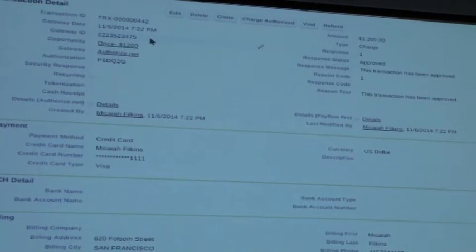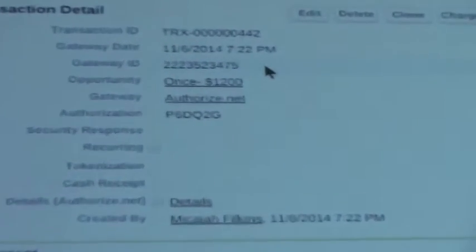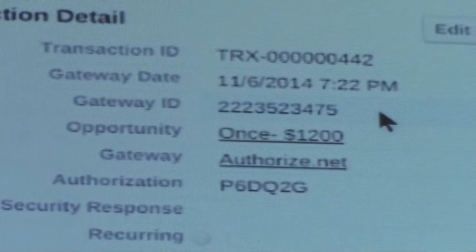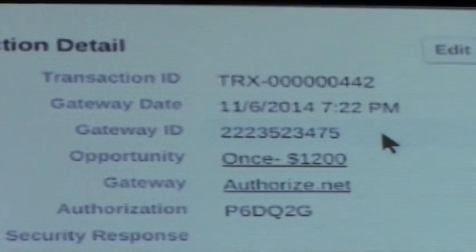So let's go ahead and drill into one of these transactions. We took a brief look before, but I want to walk you through what the key functionality is here. If you look up in the upper right-hand corner, first off, we start off with our Chargent transaction ID. This gateway date is actually the date we received from the gateway when we made the transaction. And then we have a transaction ID. A lot of times your accountants are going to want to go in and reconcile, of course, all of your transactions here in Salesforce with all of your transactions out on the gateway. So this gateway ID is what they're going to call a transaction ID out of most of your gateways.